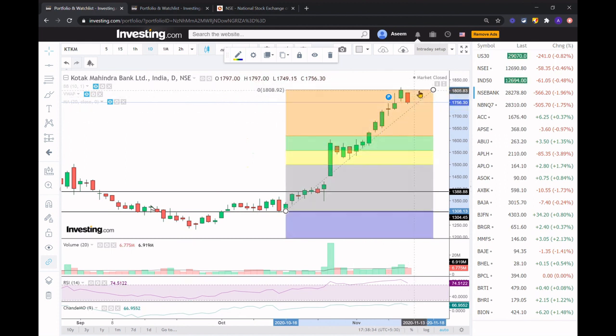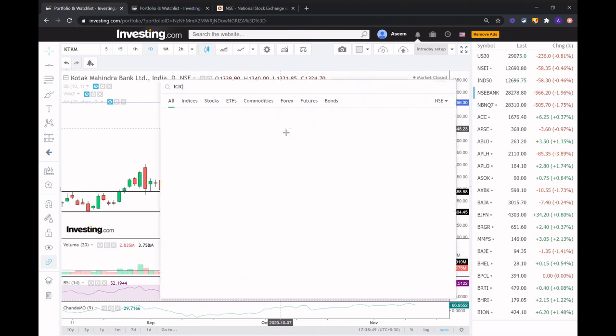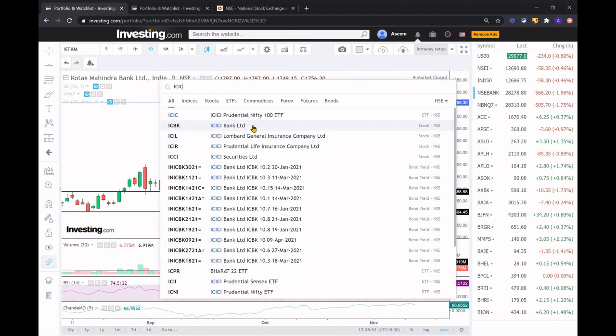This pattern I love, and this pattern still suggests that there is selling happening, and that probably is leading Bank Nifty down as compared to Nifty. So that is one sell idea. And then the other is ICICI Bank.